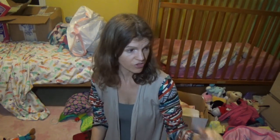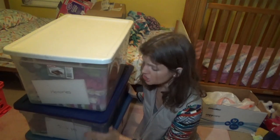And it has taken me just to get to where I am at least 4 hours. And I did not expect that at all. It's depressing. I don't think I've ever cleaned this closet. I still have 3 giant boxes to go. 1, 2, 3 more boxes to go and we're done with the closet.